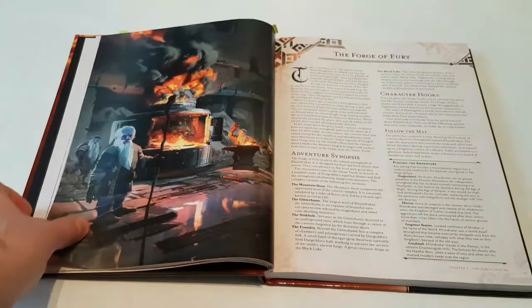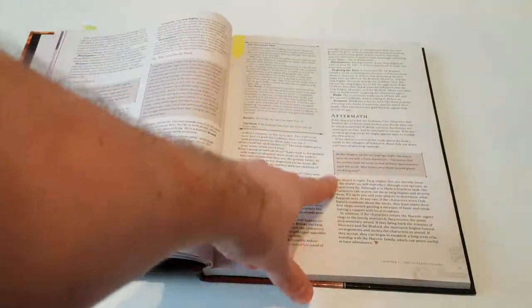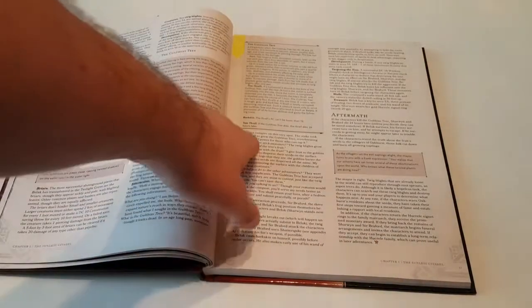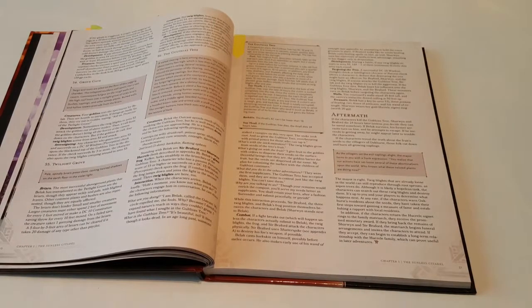And just like that, guys, we finish through the Sunless Citadel. However, every single one has a little bit about aftermath, about what happens in the adventure, a little bit of background information you've got here. So I would say a little bit of reading in advance goes a long way.